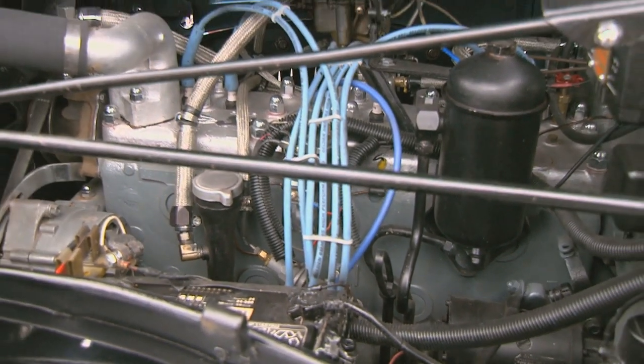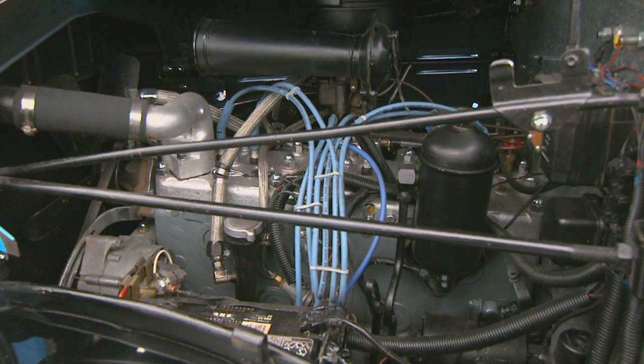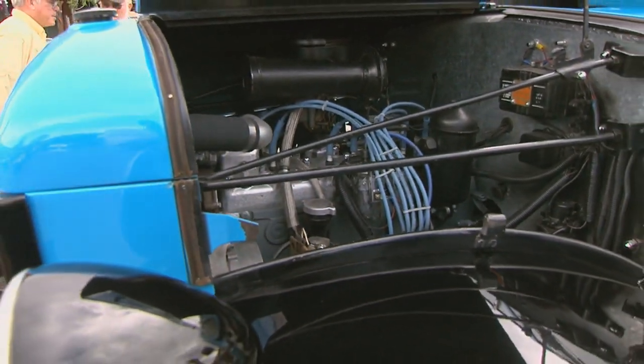But did she fit okay? It looks pretty tight in there. Well, I had to modify the front motor mounts and move the radiator forward a little bit to get it to fit in. Wow. Well, she looks great, man.